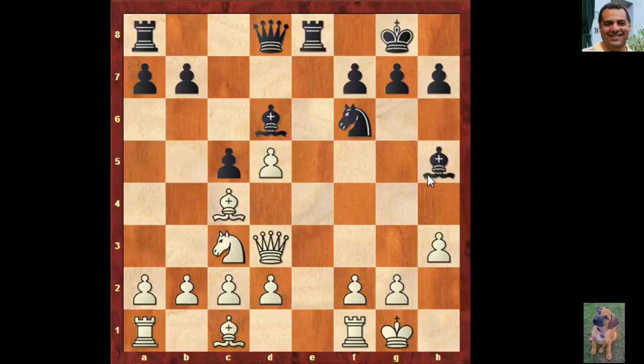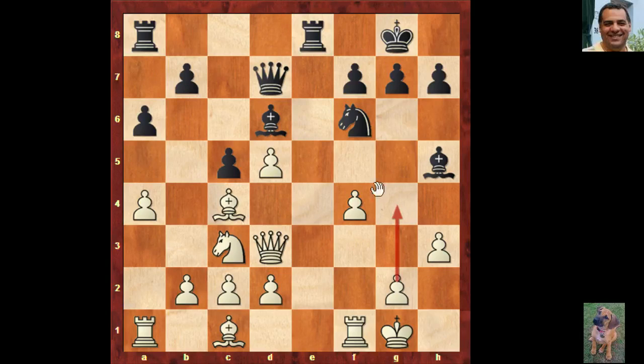Okay, so rook e8 was played, f4, a6. Now b5 is seriously threatened, so a4. Queen d7, and it looks tempting to play g4 and f5. Let's have a quick look here. If g4, then actually black apparently can take this.